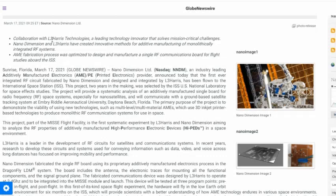Some key highlights here. We have collaboration with L3Harris Technologies, a leading technology innovator that solves mission-critical challenges. Nano Dimension and L3Harris have created innovative methods for additive manufacturing for monolithically integrated RF systems. AME fabrication process was optimized to design and manufacture a single RF communications board for flight studies on the ISS. So this is pretty big news for Nano Dimension.